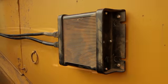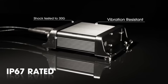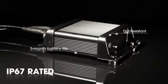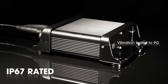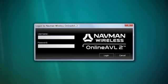It's built to take all the bumps, bruises, and bone-rattling vibrations you can throw at it and still work flawlessly. It's even built to withstand the things you might not expect, such as tampering and theft. If the power is shut off, QTanium has enough stored battery power to send a signal for up to 5 months. You can even bury it under the ground, and your system could still find it. Welcome to the heart of your system.